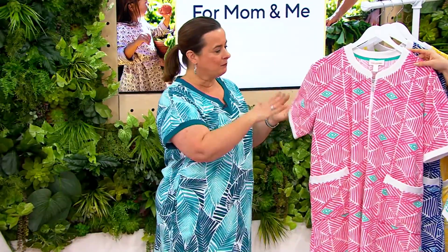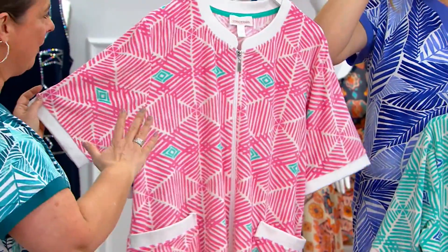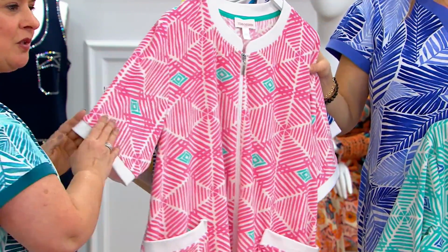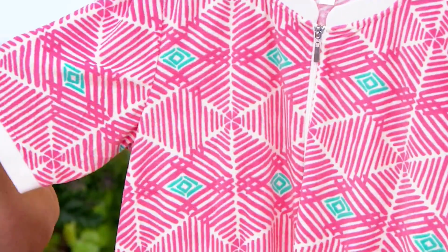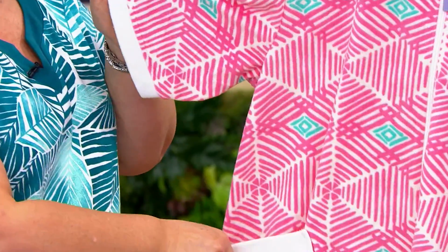But this pattern is just so beautiful too. It's almost like a modern art pattern. It's accented by these diamond shapes. Very geometric. Exactly, and then it's banded here at the neckline and the sleeves and the pockets. So it just gives it that little bit of crispness too, and against the face, that ivory against the face. So it's just really, really beautiful and flattering.